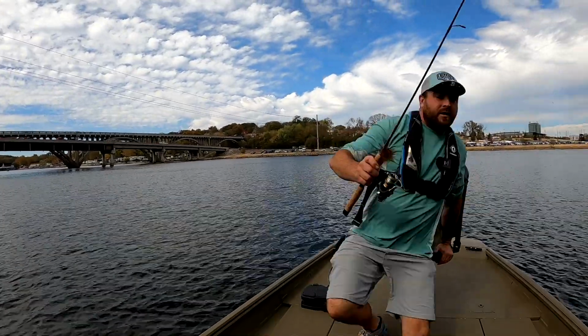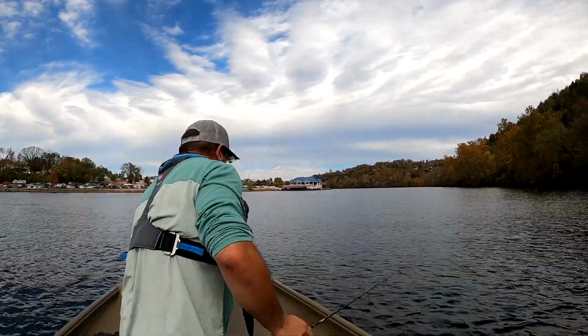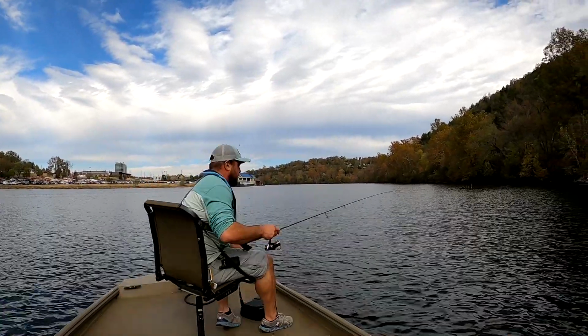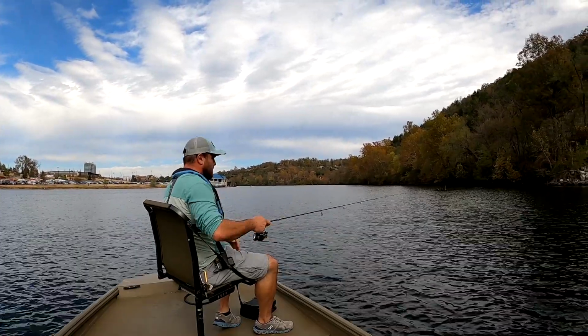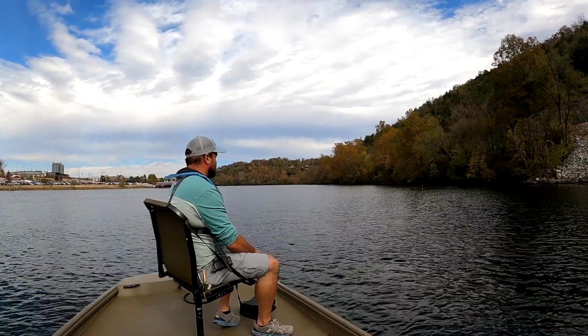And I have with me a few different 1/32 ounce jigs. Got an all brown jig on right now, 2 pound line. And we're just gonna fish this pocket and see what happens.